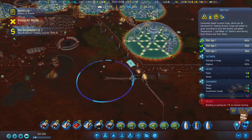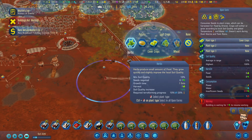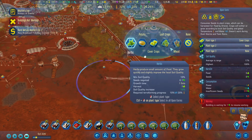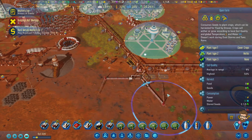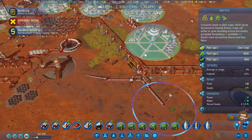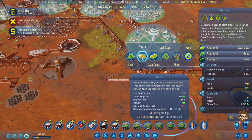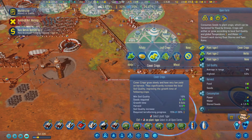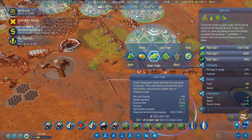We're going to do cover crops. We're just doing cover crops here. We could do herbs. Actually, yeah, we're going to do both. We're going to do cover crops and herbs. Whoa. I got really big on my screen when I clicked on it that time. Don't want to do potatoes. I just want to get herbs and cover crops. The cover crops big time because of the seeds. It's going to be 5-to-1 return on seeds.